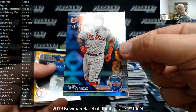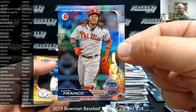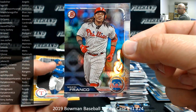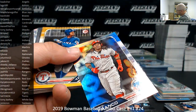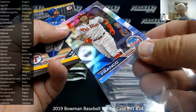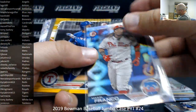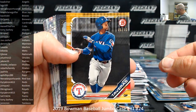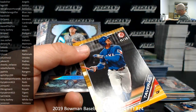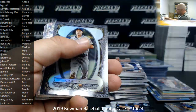That's a 101 rainbow foil, Michael Franco, Philadelphia Phillies. Phillies belong to Sheila Velasco. I didn't know they did these this year. I know they did them last year. We saw a couple last year, but I didn't know they did any this year. Very good. Got a gold paper number to 50, Leody Taveras for the Rangers. Rangers going to JP Filla.